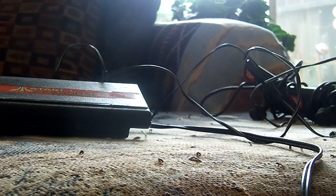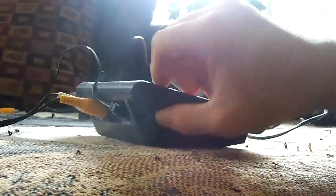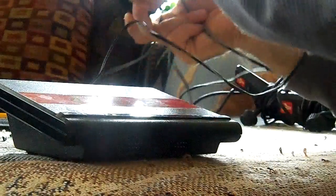But you're probably saying, well, you can't just plug in audio video and expect to play, right? That is true, which is why it also comes with, of course, an AV cord. All these systems come with them. Well, not an AV cord, but an AC adapter. Right here.